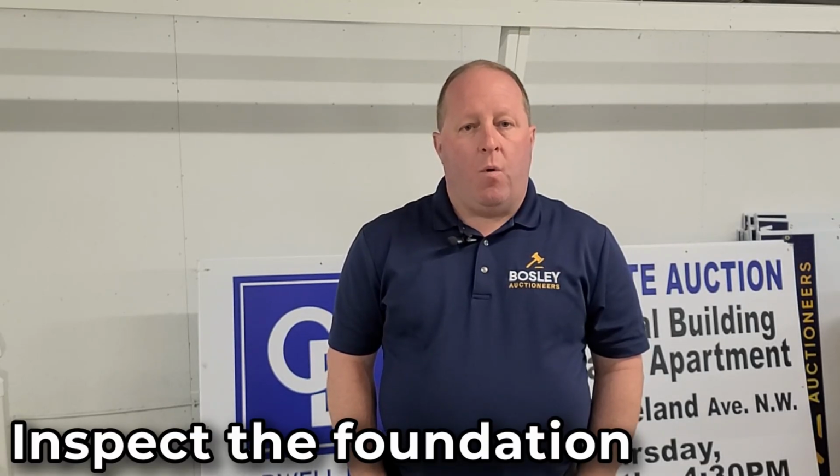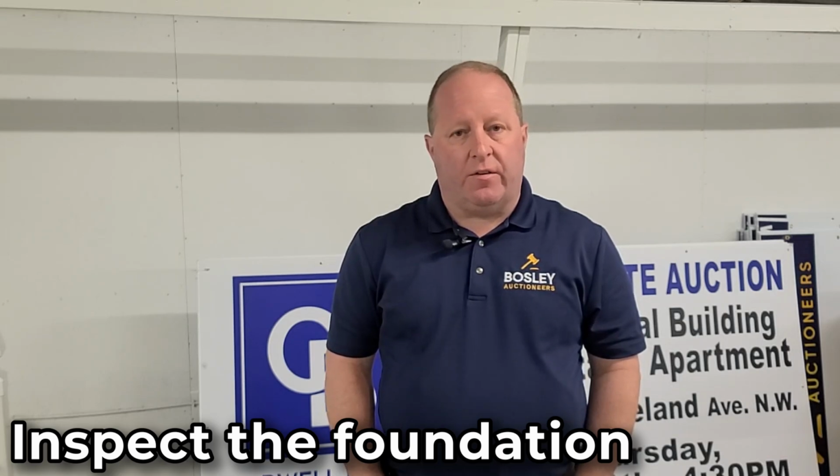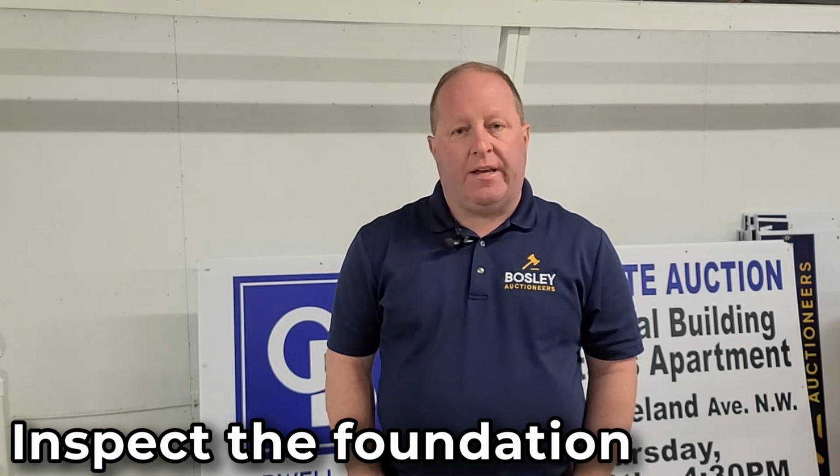The number one thing you have to look for when you go to inspect a house: start in the basement and look at the foundation. Walk around the outside of the house, see if you see any cracks, any issues, anything that just doesn't look right. And then get in that basement and check that foundation out. Make sure you have proper lighting with you and look all over. If you see cracks, if you see anything that doesn't look right, it's time to stop and have a professional take a look at it.